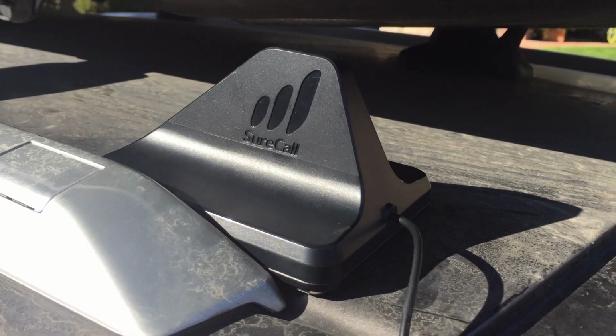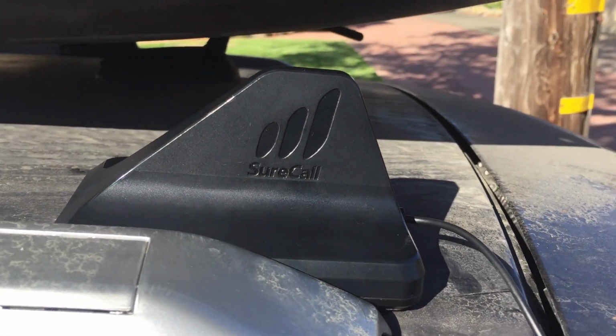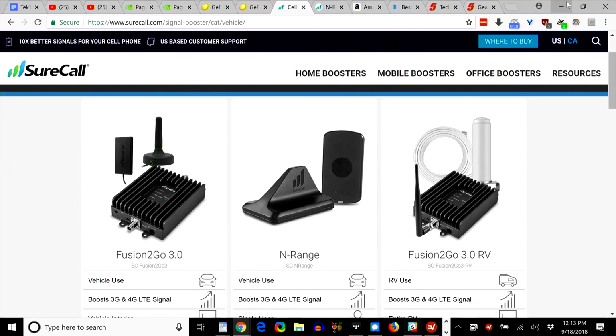Now, let's talk about SureCall's new Model N cell booster. If you take a look at this page on SureCall's website, this is the Fusion 2 Go. These are typical: you've got an antenna, then there's an amplification module that goes inside your vehicle, and then either an antenna or a cradle. This antenna probably works for the entire car. The one that comes with the Model N is designed to have your phone pressed up to it.